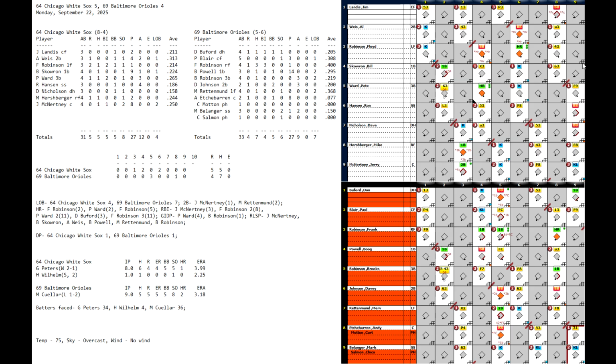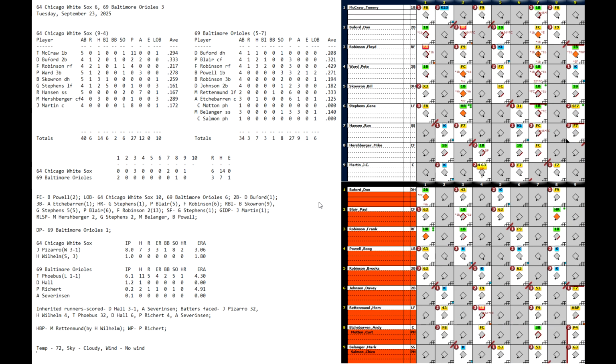So, looking for revenge, Baltimore trying to even things up in front of their home crowd in game 2, and it was not to be. They got a good start going when Frank Robinson hit another home run, this time a 2-run shot in the bottom of the 1st off of Juan Pizarro. That was his 6th home run now of the tournament. So they had some momentum going there early, but in the top of the 3rd, facing Phoebus with 2 outs, Moose Skowron hit a single, and then Gene Stevens hit a 3-run homer to give the White Sox a 3-2 lead.